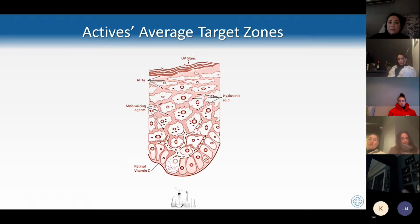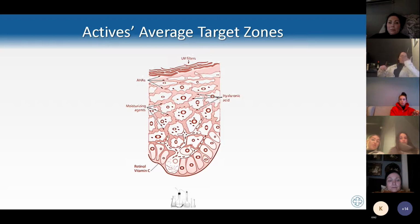And then you can see how AHAs, or alpha hydroxy acids, will actually do their job mostly, and especially when we want to exfoliate. So AHAs that work as exfoliants will work on the top layers right under the corneum, most likely. So they will take the corneum and part of the layers underneath the corneum, which are still close to the surface. And this is how you will have a very smooth surface that will also help with product absorption. Then you can see hyaluronic acid a little deeper, and then you can see moisturizing agents going even deeper as well.